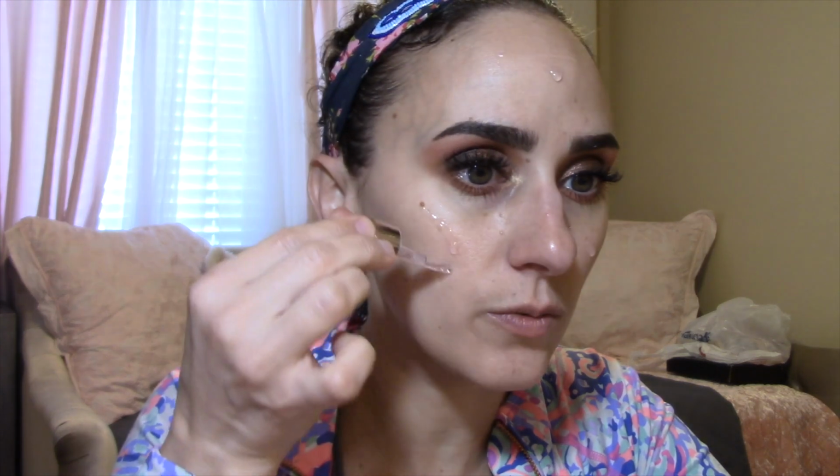Yeah, see, the dropper doesn't get a whole lot in there. There we go, air bubbles or something. It really does make you question how much is really in there. I go in with a lot. I feel like you have to be really generous with this stuff if you want the result that you're looking for, which if you're getting this product is because you want dewy, glowy skin.